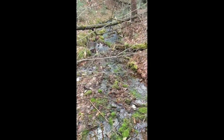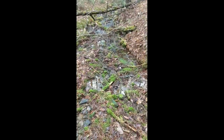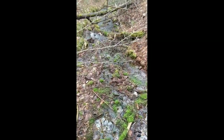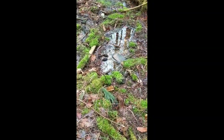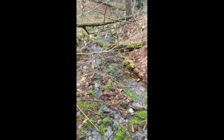Just realized that right here is the spring head. It's the same spring that leads down to the water we got and the water we used to clean the pan out. So you know the water is nice and fresh.